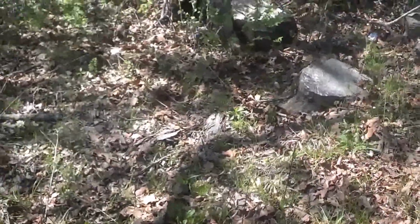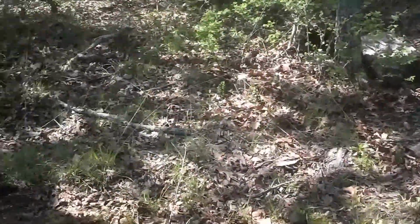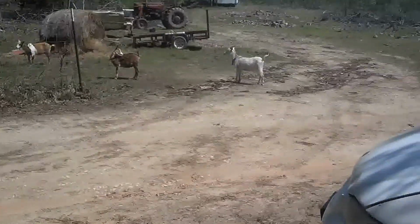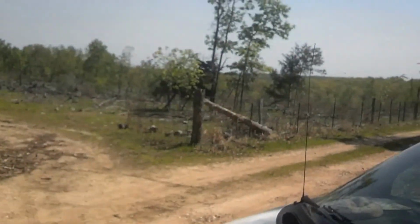ARC date 2015-4-something, like 26 or 27, I don't know. Got some goats there. They were eating on a tree here and they skittered for some reason. So, I'm going to give you a shot of the terrain.